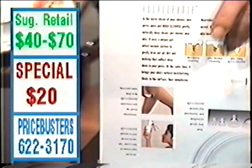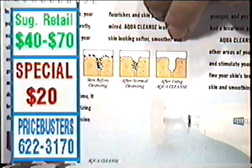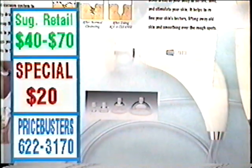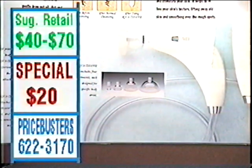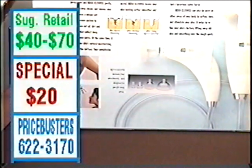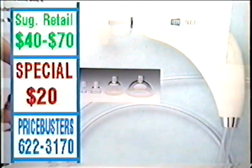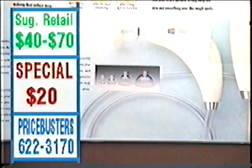You can see here in this little diagram. You get all kinds of dirt, especially at this time of year. Oils and dirts will build up and this will just vacuum that out for you. It's a professional treatment. This is what they do at those high dollar salons like Eve Arden and things like that. This is the kind of thing they'll do down at Mirna's or something in Ardmore, you know.